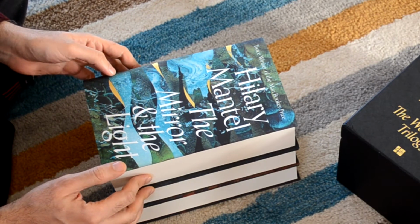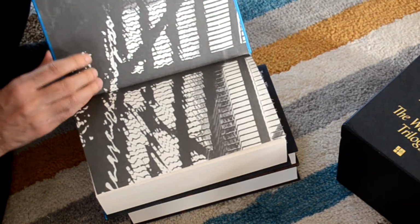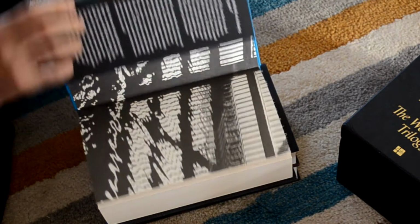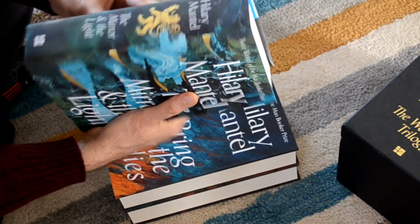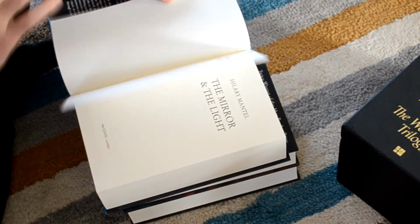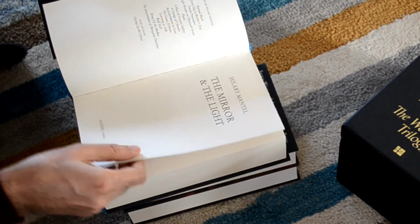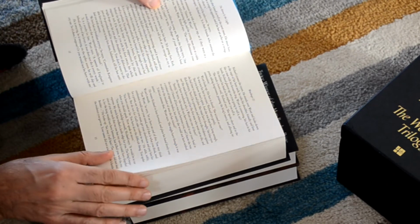So this is the third book, which did not win the Booker, but the other two books have. You see the blue color inside, you see a nice golden print on the spine. I think this was the cover that I liked the best, and I'm glad I got this cover. Then we have these beautiful end papers here, and the paper quality is fine. It's good. It's flexible enough that it won't trouble you while you're reading it.